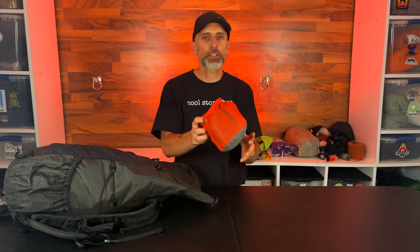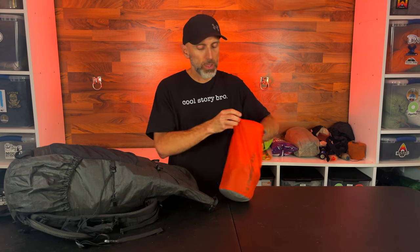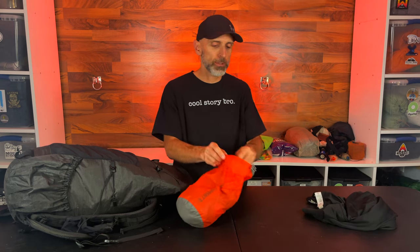The first bag is all of my extra clothes. You can see I don't bring a whole lot of extra clothes because I usually end up just wearing the same clothes the whole time. In here I have some polyester long underwear. I will mainly just wear this when I sleep at night if it's going to be cool. It's nice to take off those shorts, put on something clean. If it's cold, I wear these.